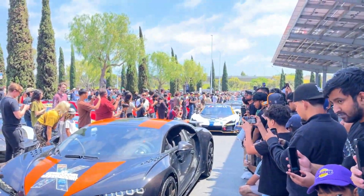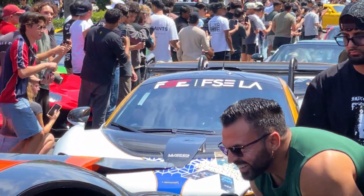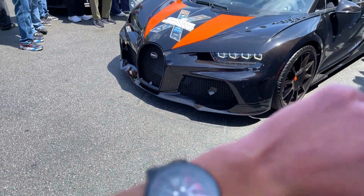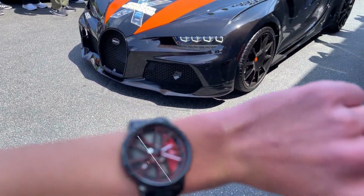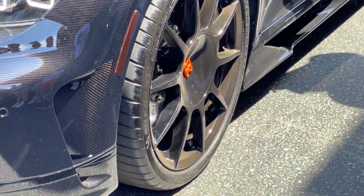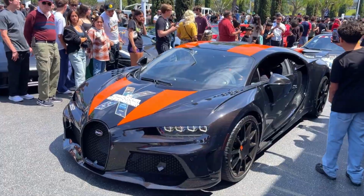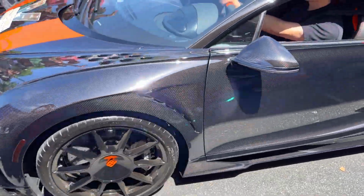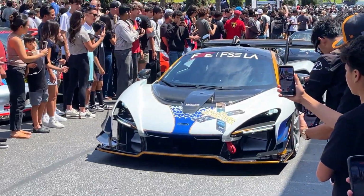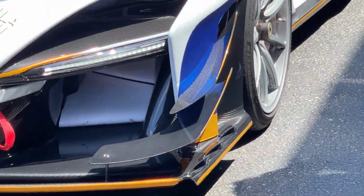Then we got the McLaren Senna. I think that's the GTR right there. Oh my goodness. And look at this, y'all. We have the Bugatti Devo rim watch here. No Devo yet, but look at that. I got the Devo rim next to the Chiron rim. Man, that's such a cool design, buddy. Full carbon fiber Bugatti Chiron. Oh, okay. Look at this. Absolutely insane. Got the Senna GTR right behind it. Man, what an absolutely insane car this is. Look at the carbon fiber dive planes on it.